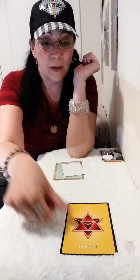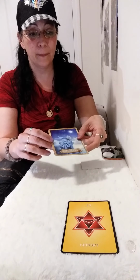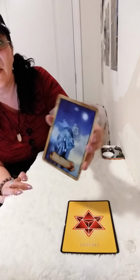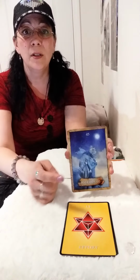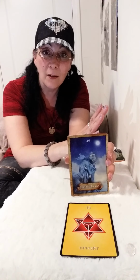So this is the numerology. This is the first card, the one with the enchanted map. Ooh, all right. This one's number 45. 4 and 5 reduces to a 9, and a 9 is a number of endings. So it says sad embrace. So you've got to make the effort to get out of your own sadness. Number 9 would be the ending of the sadness within, and then it would bring you to a new beginning.